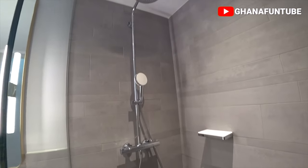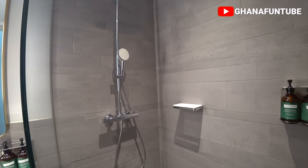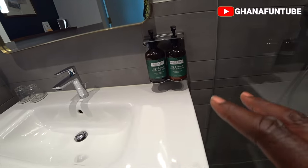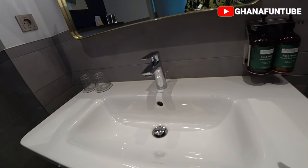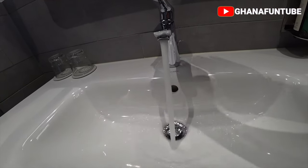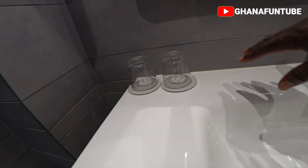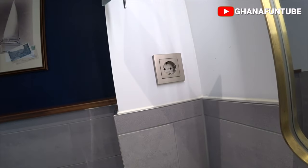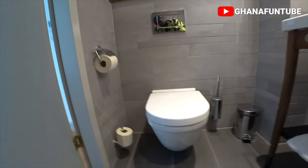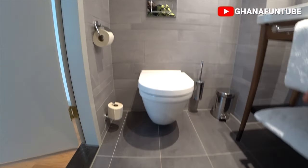I can't wait to shower this afternoon because I'm very sweaty. And then when you get to the sink, you can see the sink has the same toiletries down here, and the water pressure is very, very high, so you can brush your teeth, no problem. They have cups around for you. They have plugs if you want to use your hair dryer. And look, they even have a modern toilet. Look at that. Amazing, right?